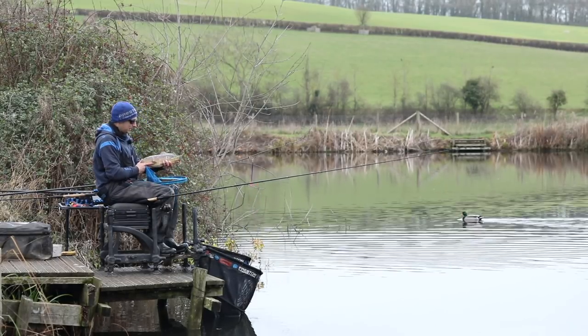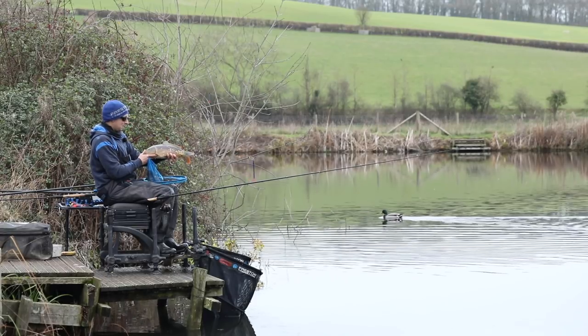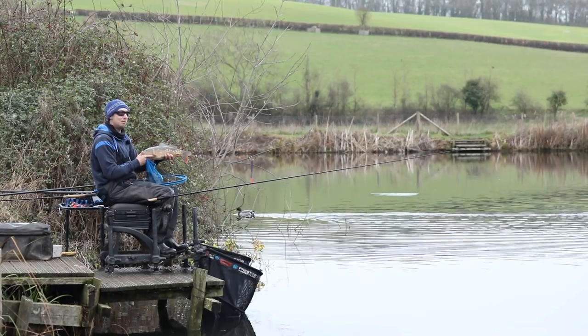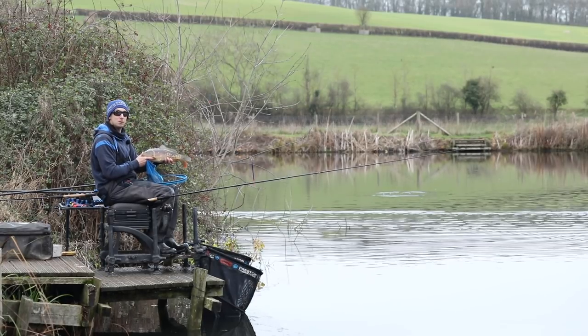It's a nice pretty little mirror, that one. Not one of the great big specimens that live in here, but welcome on a winter's day.